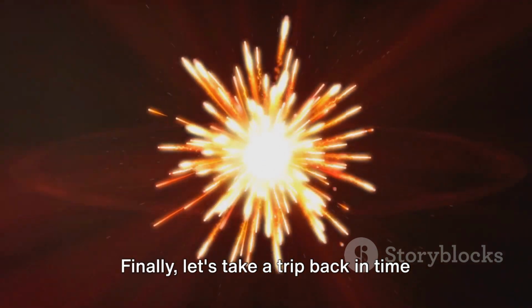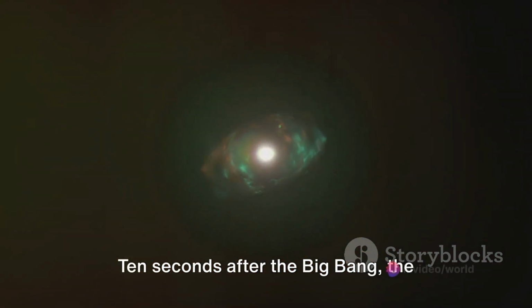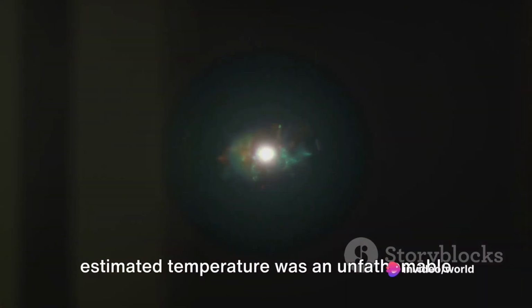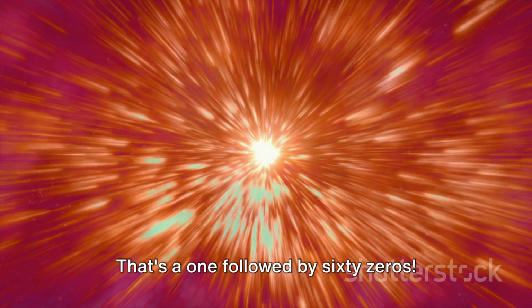Finally, let's take a trip back in time to the Big Bang, the event that birthed our universe. 10 seconds after the Big Bang, the estimated temperature was an unfathomable 141 nonillion degrees Kelvin. That's a 1, followed by 60 zeros.